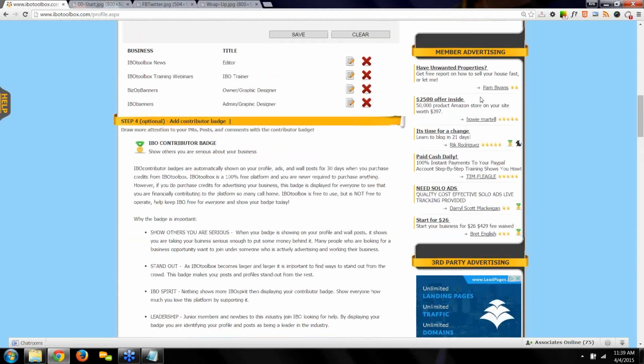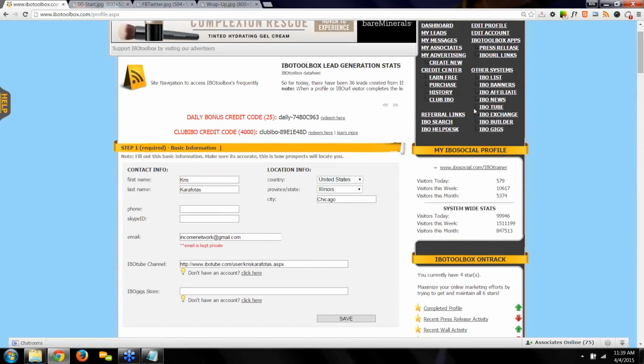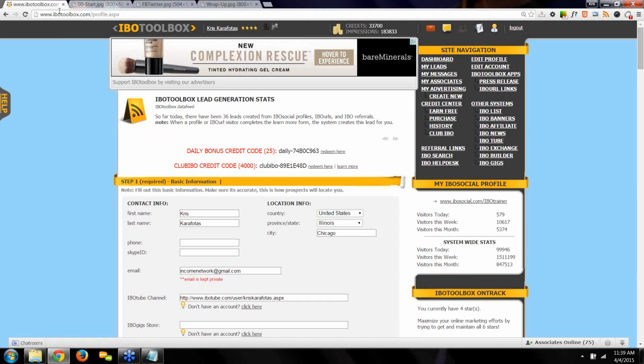Once you've completed your profile, it's really important that you return to the dashboard, that you don't log out and you don't just close the tab. By returning to the dashboard, that alerts IBOtoolbox that you've completed your profile, and then at that point, your 500 advertising credits will be transferred to you. So if you referred somebody to IBOtoolbox and you see that they've completed their profile, but you haven't received your referral credits, it's really important that you get with them and let them know that they need to return to the dashboard so that they get their credits as well as you getting yours.